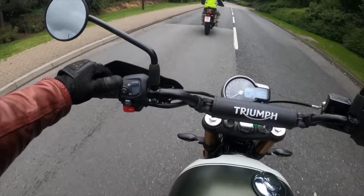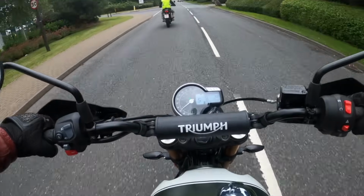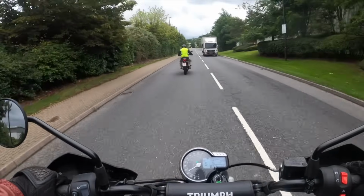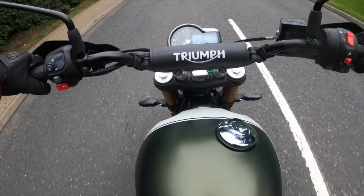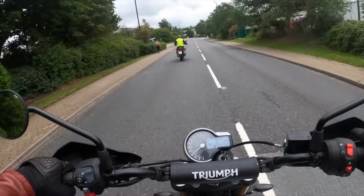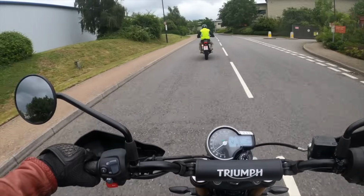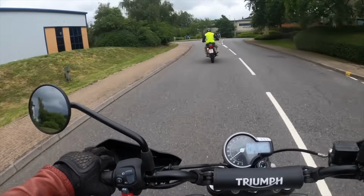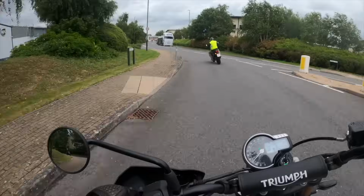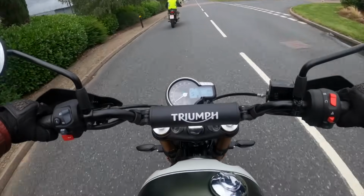I've got an information button here on my left thumb. It's not vibey. You can definitely feel it's on bigger wheels when you move it around, but it's light. The ride feels good, and yeah, it's a 400 single, but when you ride some 400 singles, they feel really, really underpowered. This doesn't feel underpowered, but we'll try it a bit more once we get on the open roads.